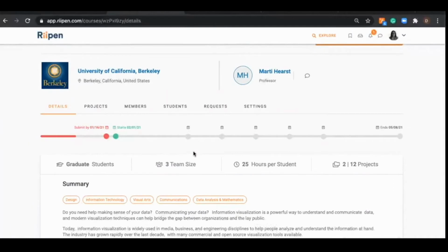The second type of Riipen experience is called a virtual internship. These can be curricular or co-curricular, and these virtual internships are project-based experiences where the students work directly with a company, but they're not necessarily attached to a specific course within that institution.